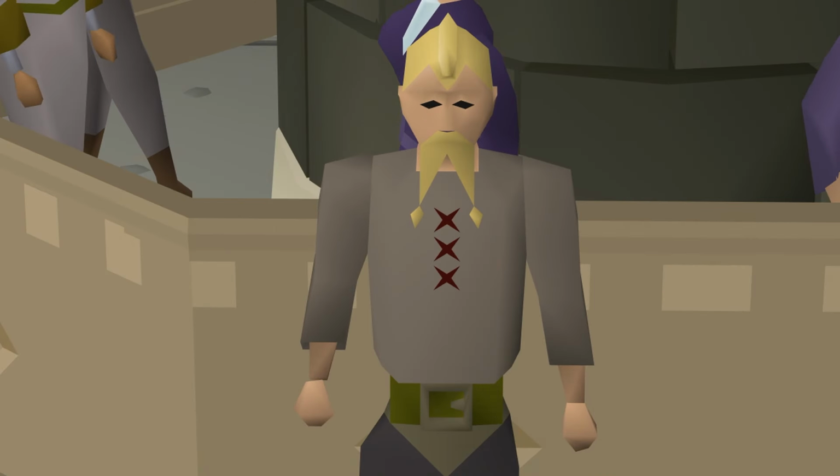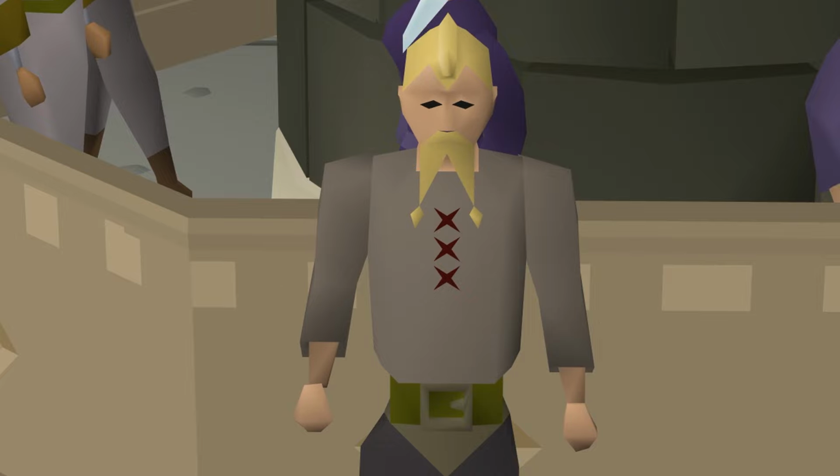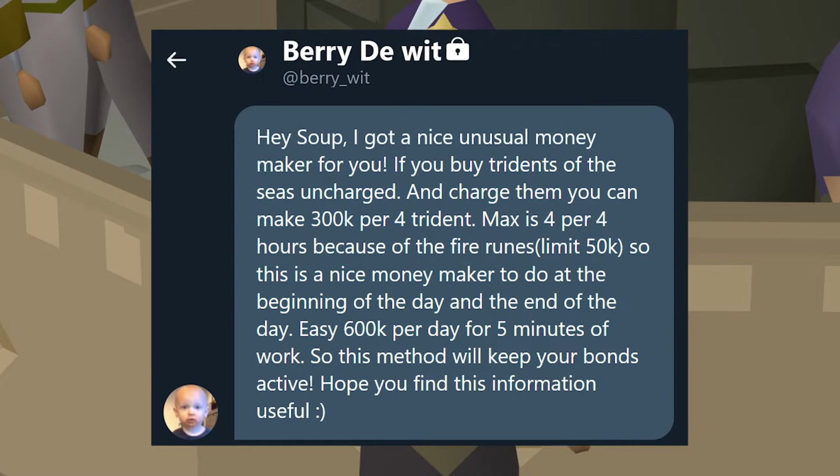Yes, you could always buy battle staves if you wanted to, but that's boring and everyone does it. Barry's method is way cooler. He says that charging tridents can make you a nice 300k per 4 tridents charged. Because of the buy limit for runes, you can only charge 4 tridents every 4 hours.